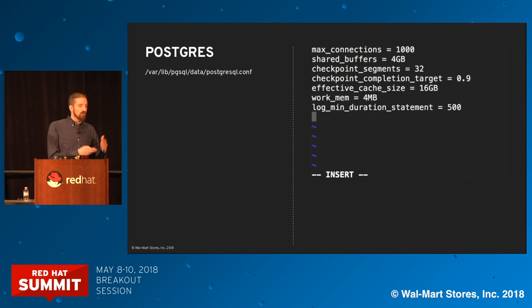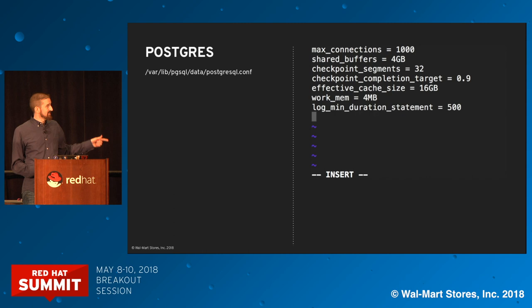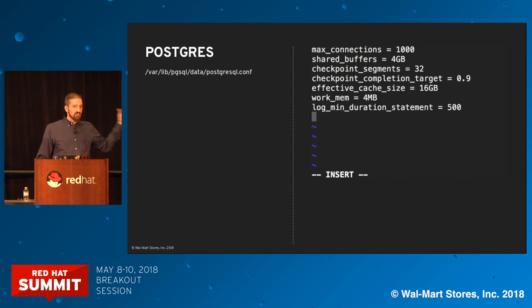And the other nice thing about this, since this is being logged, we can actually collect a lot of the metrics and graph what this looks like over time and which events are causing some of these longer queries. Next up, we have log rotate.